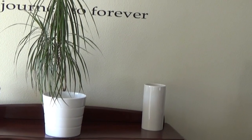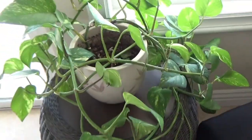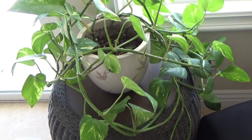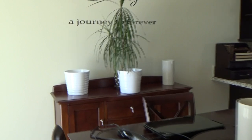I already like that pot better than that. Okay, and then that one is gonna house this plant. See how this one is overly dry? It's growing nice, but it just needs to be transplanted into a better pot. And then we'll get rid of that one too. So yeah, we're gonna do some more potting.